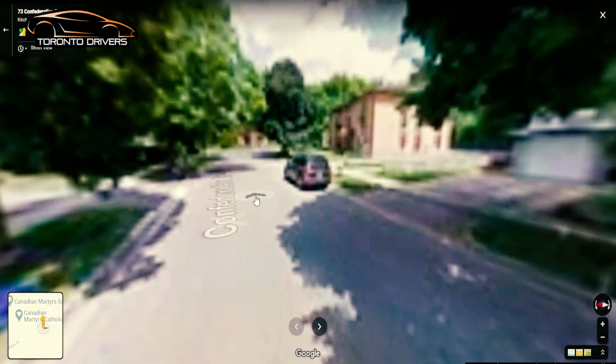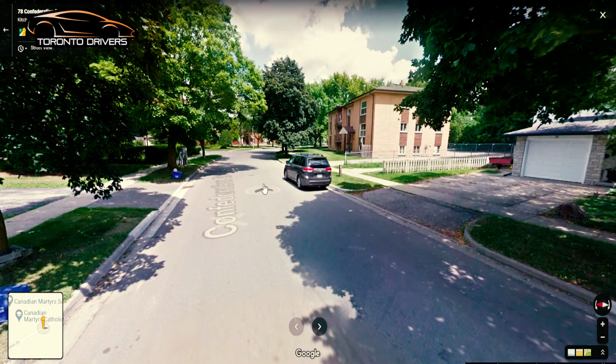So you want to be, again, careful. It's a residential neighborhood. So, you know, there could be kids playing outside the house. So you want to watch out for them, right? So that's what they mean by keeping your head moving. So watch out for people and cars around you.